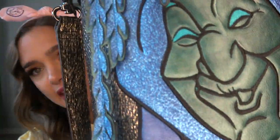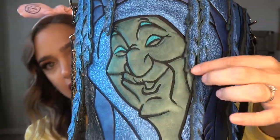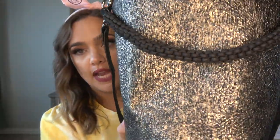But she is an iridescent material, which is so cool. And the little tendrils hanging down with the leaves is a nice touch. The back is also super gorgeous with that black iridescence.